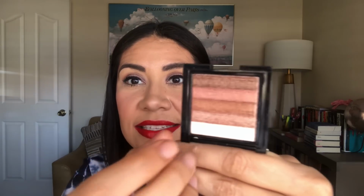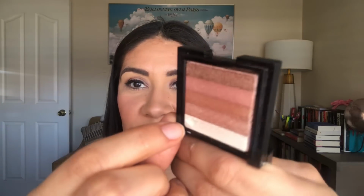Then I have another bronzer. It's a mini from Bobbi Brown. It's in the color Bronze, and it's, oh no, I just stuck my finger in it. Hold on. Well, you can't see because I dug my fingernail in the white stuff, but you kind of see it right there. This has been unused. I don't think I'm gonna get to this one at all this year.